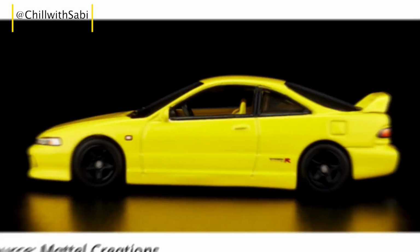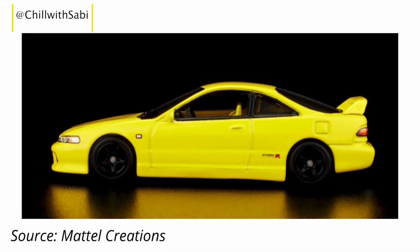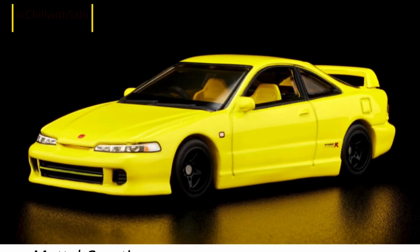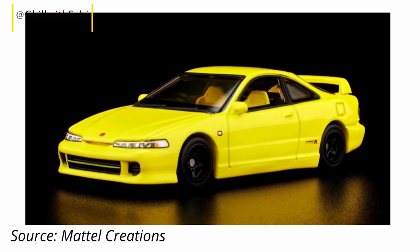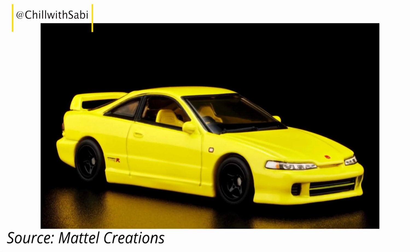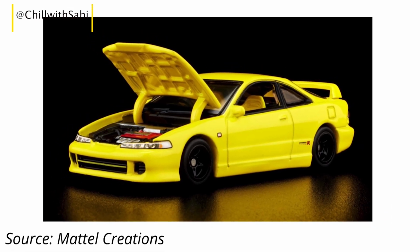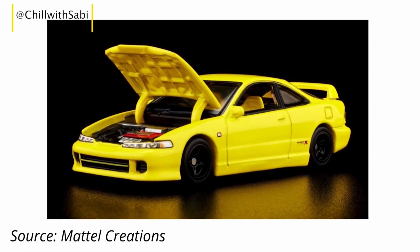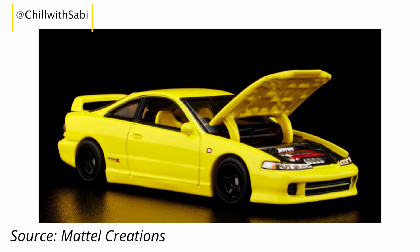Today, the video is about Hot Wheels Honda Integra Type R. So, before we delve into detail, let's talk about the little Honda Integra Type R. Why was it famous back in the day? Because, due to its impeccable handling, razor sharp 5-speed gearbox, and 189 brake horsepower, it had a 1.8 liter VTEC engine which redlined at 8,700 rpm. So that was impressive.